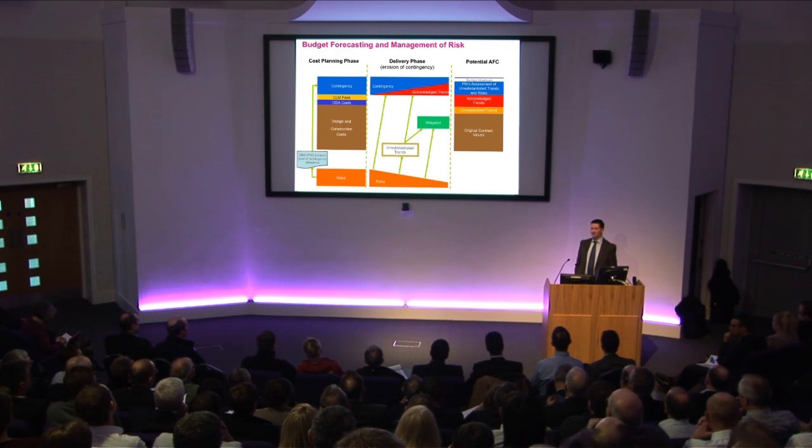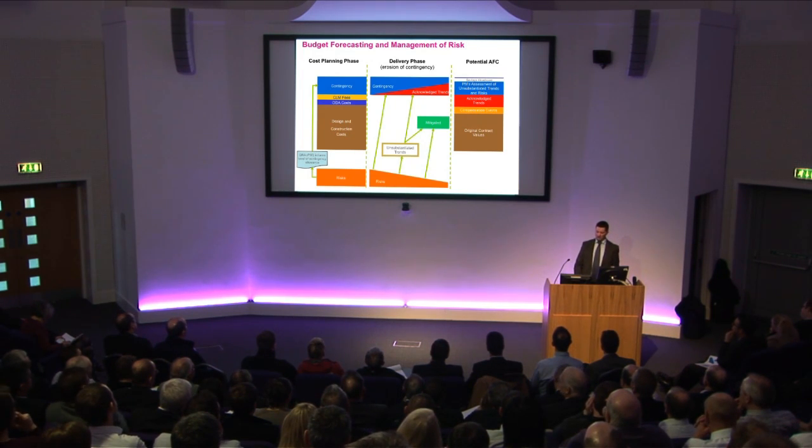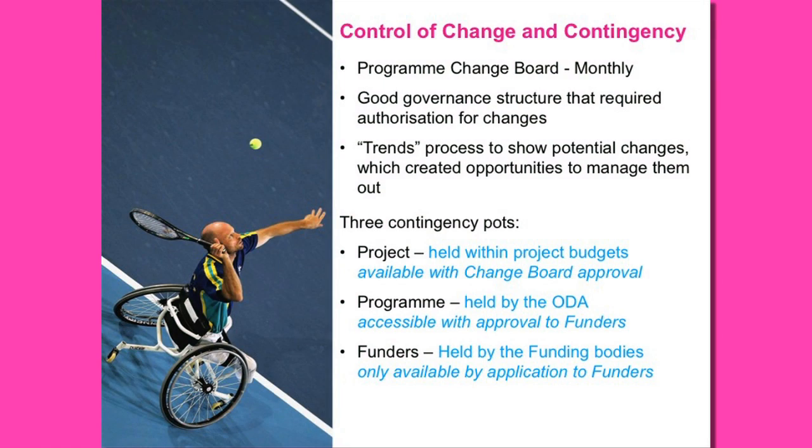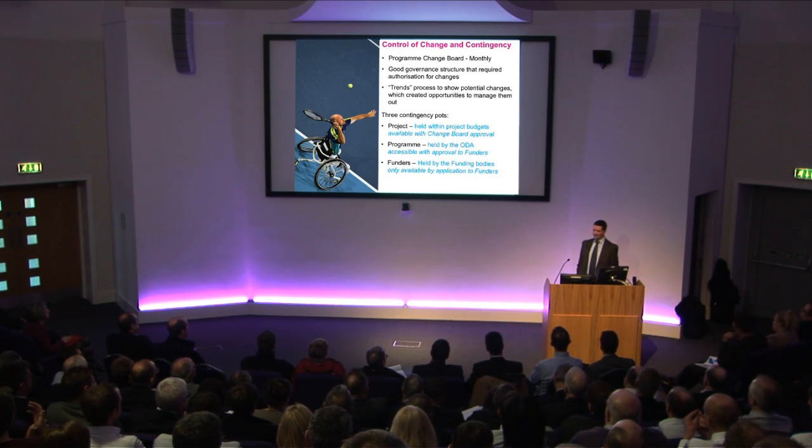So when we had our change board, there weren't very many changes that came forward that we didn't know about as a programme. There weren't fait accomplis being presented that we hadn't heard about before, because we'd gone through this structured approach to how risks evolved through trends and then ultimately into changes where we couldn't mitigate. So touching on change control, we had a monthly change board which authorised any additional budget. Having said that, there were delegated authorities, so typically project managers would have up to £250,000 of delegation.